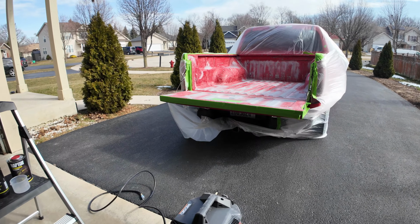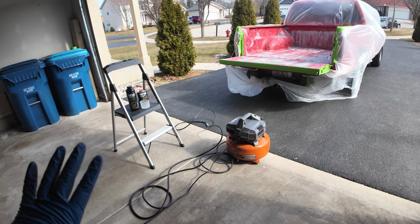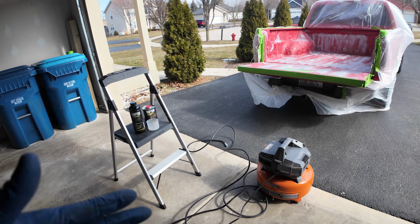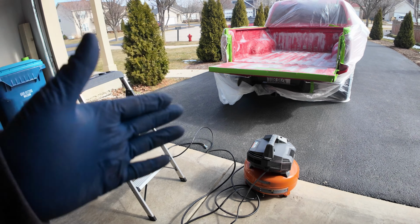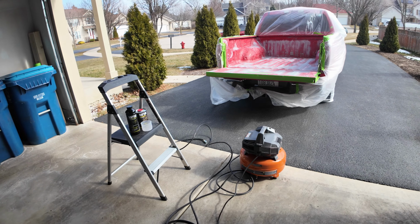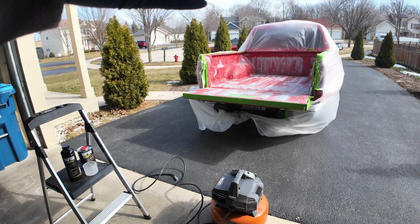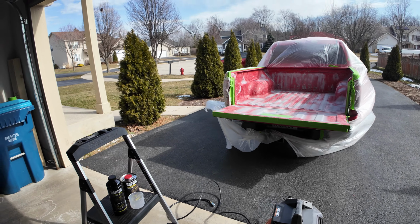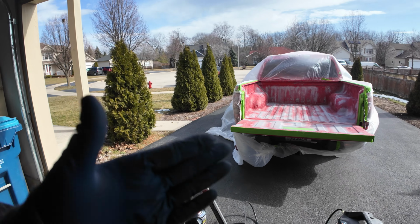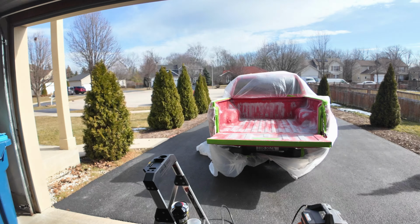Now, I'm using a pancake compressor. I don't have anything bigger than this. It's the little tiny compressor, the Rigid one, the one that was on sale. So I'm hoping this works out well with this little compressor. I wasn't trying to spend $300-400 on a bigger compressor, because at that point I might as well have had it sprayed somewhere else. So anyways, let's see how this works out with the spraying. Like I said, first we're gonna mix this up, and then we're gonna start spraying, see what happens.